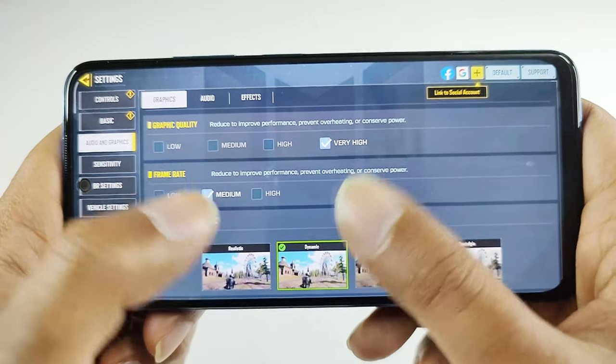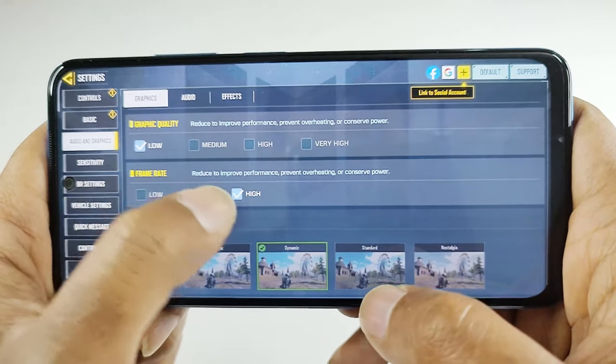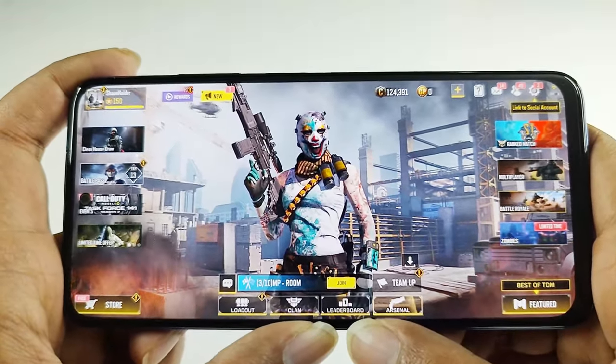So I will play the game a bit on this, and after that I will also check if I select low and high graphics quality, then what FPS we are going to get. So let's select very high graphics quality and the medium frame rate, and now let's play the game.